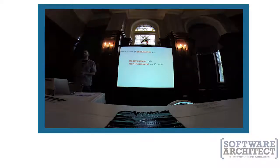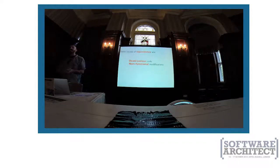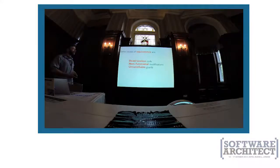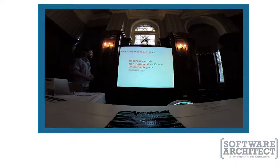So for instance, possibly you have a method that isn't void, it returns a value, but also has a side effect. Now that's obviously not a great place to be, but these things exist. And maybe you call this method because you want the side effect, but you don't do anything with the return value. And the mutant in this particular case changes the return value. At that point, the test will carry on succeeding, even though a change has been made to the functionality of the method that you're calling. That's non-functional. Unsatisfiable guards we've seen plenty of, and internal state.